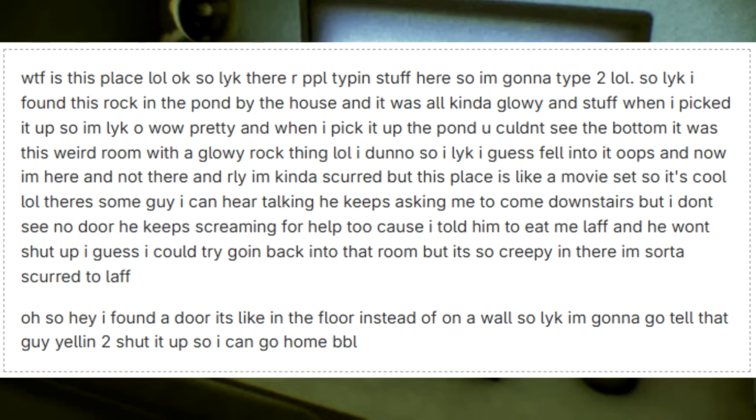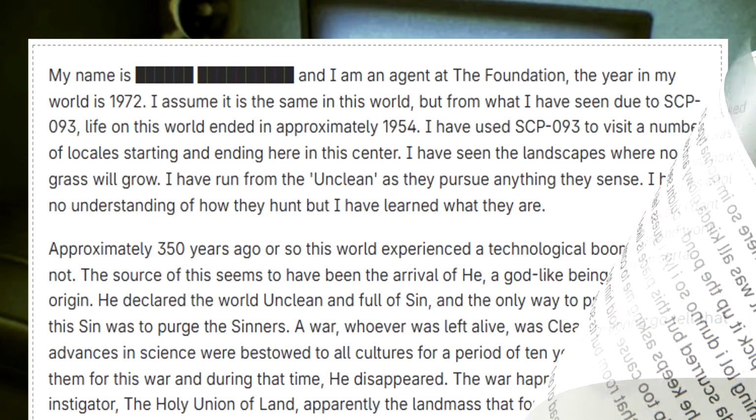Lol, there's some guy I can hear talking. He keeps asking me to come downstairs, but I don't see no door. He keeps screaming for help too, cause I told him to eat me, laugh. And he won't shut up. I guess I could try going back into that room, but it's so creepy in there, I'm sorta scared to, laugh. Oh, so hey, I found a door. It's like in the floor instead of on a wall, so like, I'm gonna go tell that guy yelling to shut it up, so I can go home. Be back later.